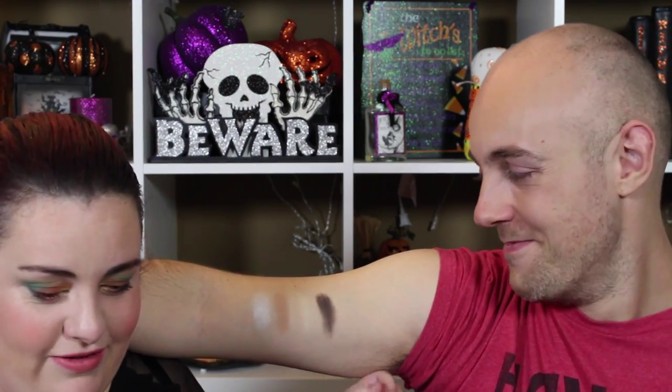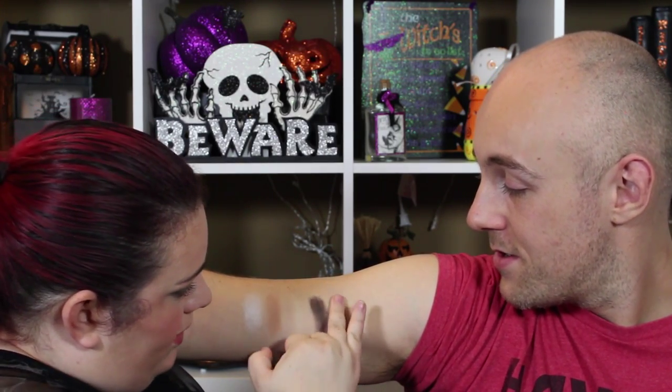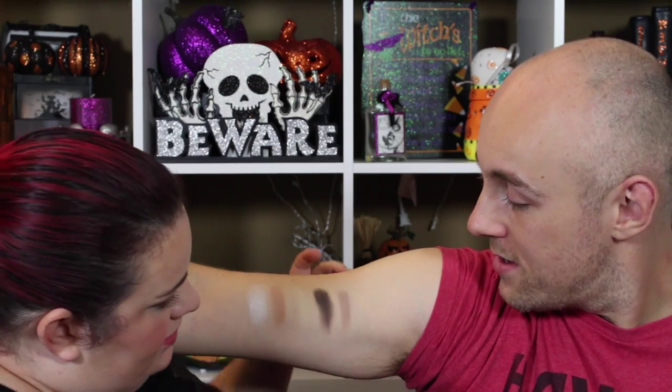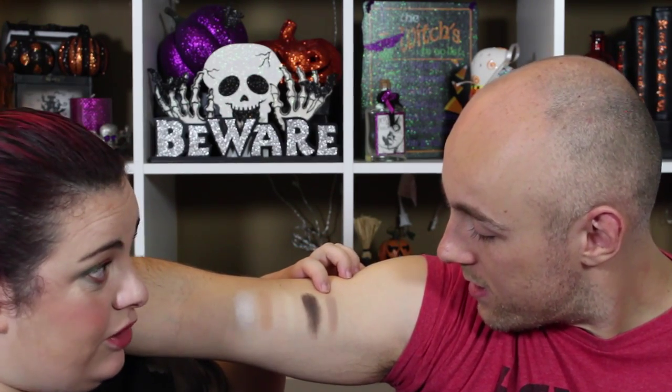Oh. So then we have Strutter, and Strutter is kind of like Noble, but I think it's colder toned. It's more like a mauve. Do you see that? It's got more purple undertone. Yeah, it's more like a mauve. Not very purpley. Okay, then we have Lyric, which is another kind of soft one.